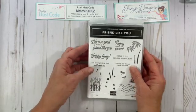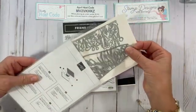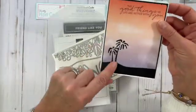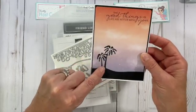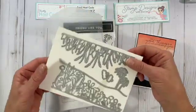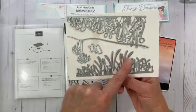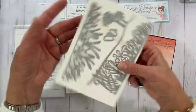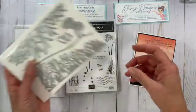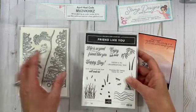This one is called Friend Like You, and it coordinated with the Friendly Silhouette dies. So I did make a lot of cards with this, and when I went to look through my stash, this was the only one I could find that I had here. I think that I liked it so much I must have mailed out a whole bunch of the cards, but you can see it has the field here, and then this is a field of flower die cut, and then it has 2 of the dragonflies that it die cuts. And so it had some nice sentiments with this stamp set as well.